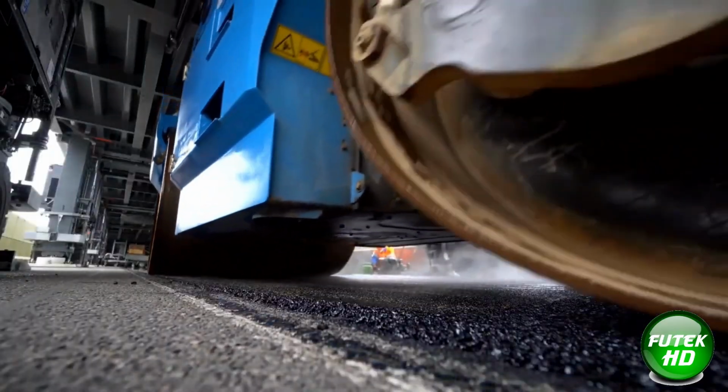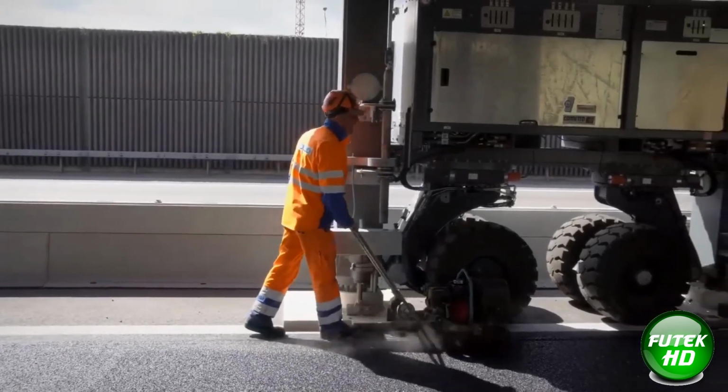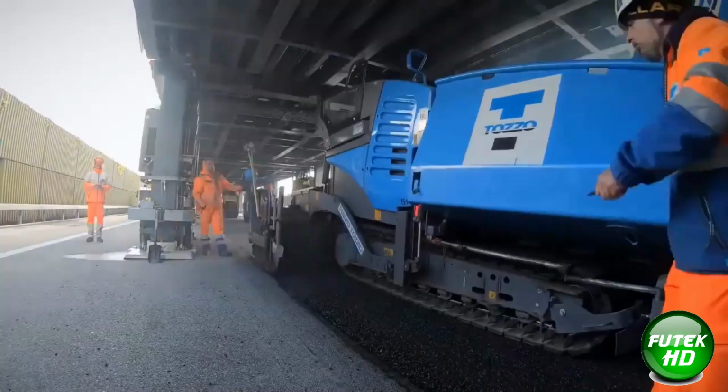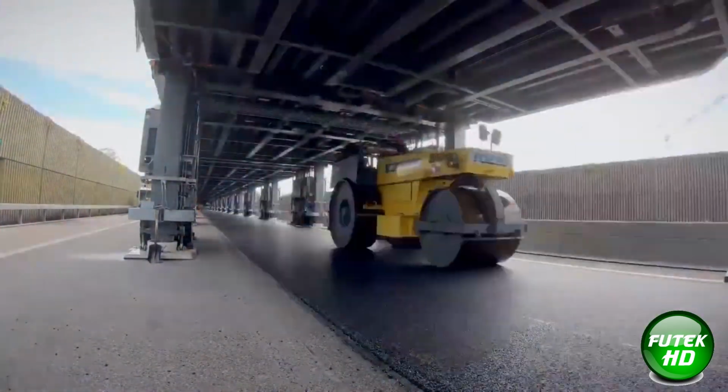Once compacted, the asphalt is smoothed out to eliminate any imperfections or irregularities. This may involve additional rolling or leveling to achieve the desired surface texture and evenness.